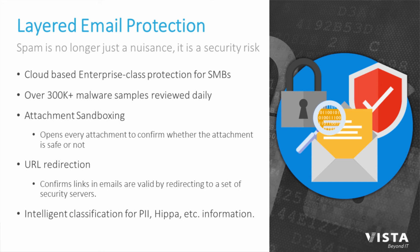We have the ability to do URL redirection. So on top of end user training to look for, hey, does that link say Microsoft, or any combination of something that just doesn't look right, or it's a credential capture website, like click here to get the PO, but then you have to log in to view the OneDrive document or whatever it might be. We're going to redirect URLs that are in emails to a secure server out on the web to identify whether or not that is a malicious site or a good site.